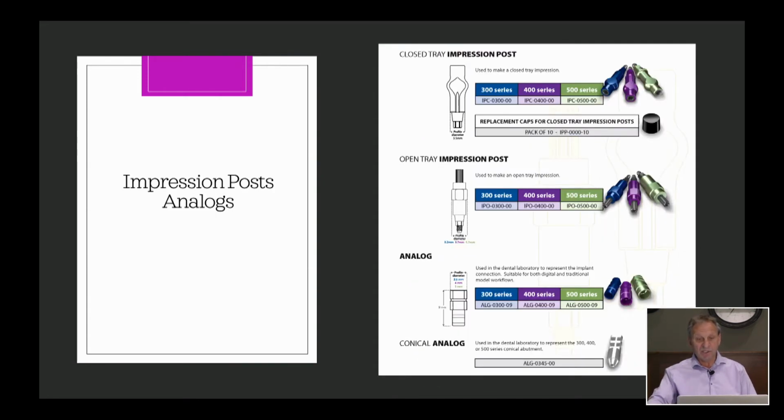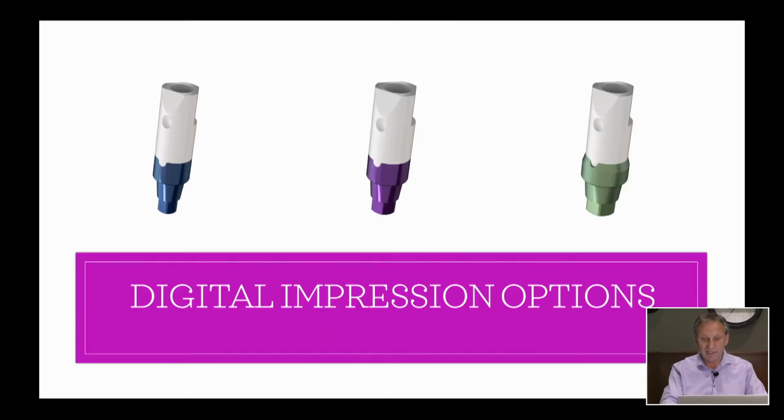When it comes to impressions, you certainly can take a standard impression like we did with Series 1 and 2, similar standard impression posts. Open tray impressions are obviously available as well. The analog, we made a change with the analog. This analog now is the only analog we have. It fits standard impressions, it fits open and closed tray impressions, and it also fits the digital impression analog. So all those things have been simplified in a sense.